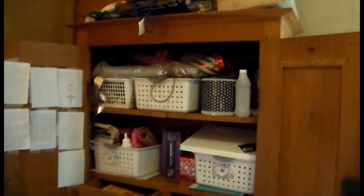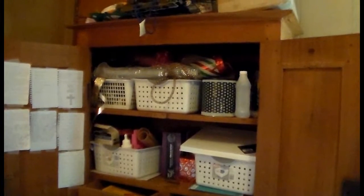Behind that is more, let me see if I can move in closer for you. Okay, you still can't really see that very well, but there's more of those decorative edging scissors back there. I've got like 2 vegetable cans full that I just used my decorative tape on, so if I ever have them on my desk, they're cute. And then cans of spray paint back there.